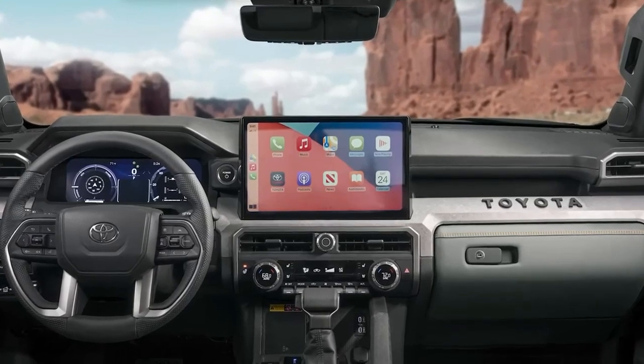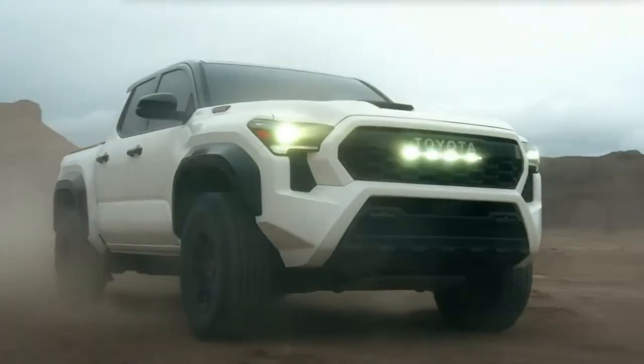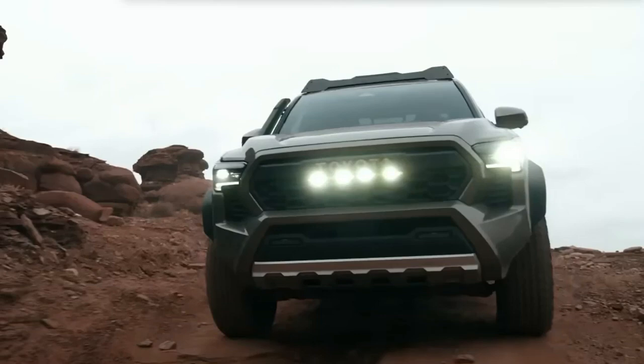Also, the 2024 Tacoma is going to be built off the Tundra frame structure platform. Just like the other companies are doing, they use one frame structure so you can cut costs for building supplies and things like that. You also get a beefier structure because of it.